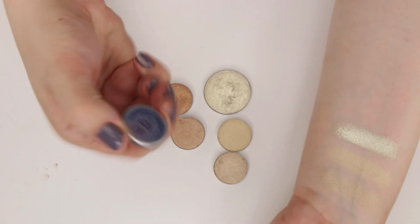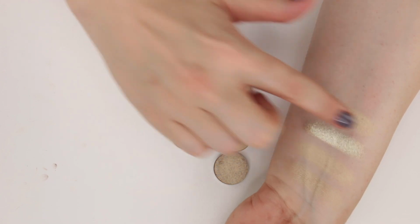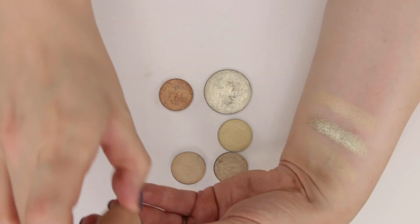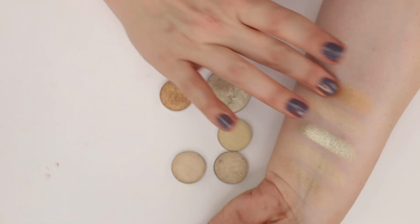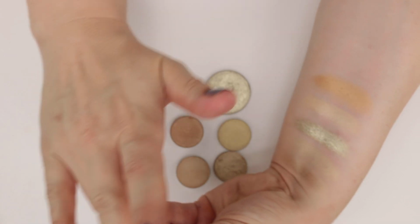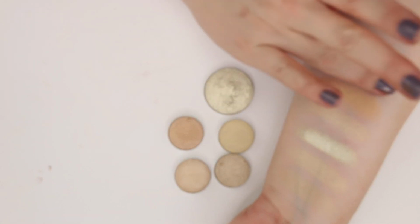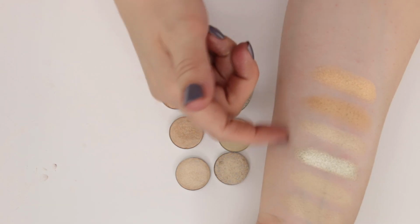Up next is Legend from Anastasia. This is more of a satin finish. Then we also have Just in Time from ColourPop. These are going to start to look a little more true gold. And then finally Magic Act from Makeup Geek, which was one of their foiled shadows. And that one is still going strong. That's beautiful. I'm going to keep the last 4.